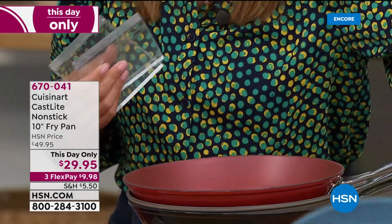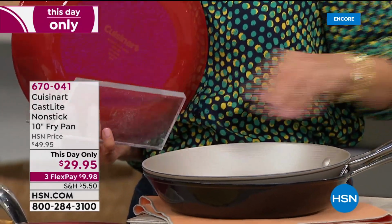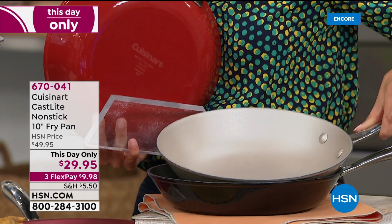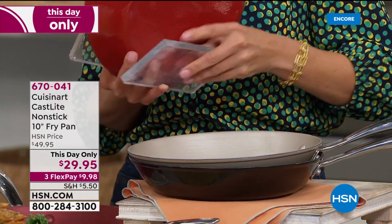Let me show you a couple other colors we have here. One is the silver. Let me just set this apart so you can see that silver, which is kind of like a taupe color. If you're hanging your pots and pans, this will look beautiful. And it also comes in a black. So the black is available for you as well.